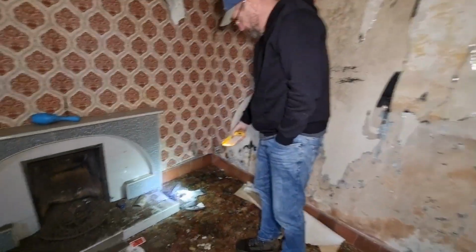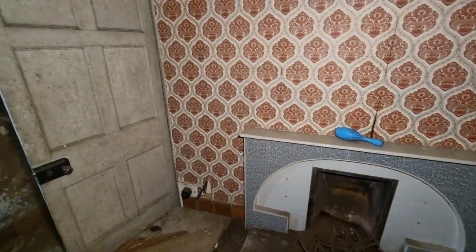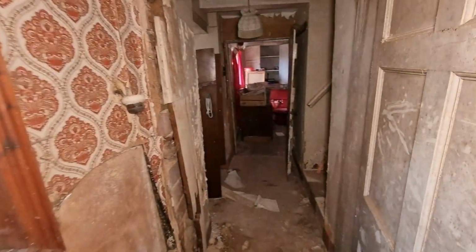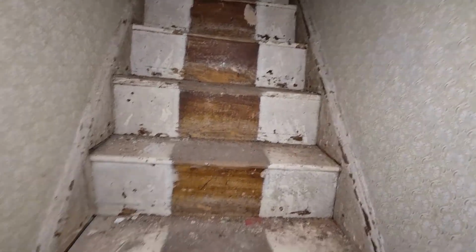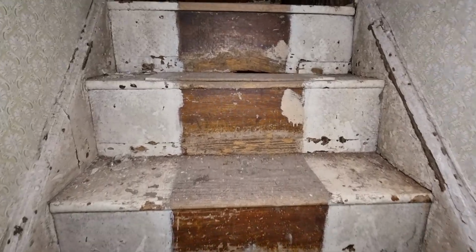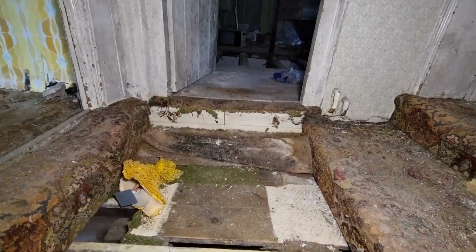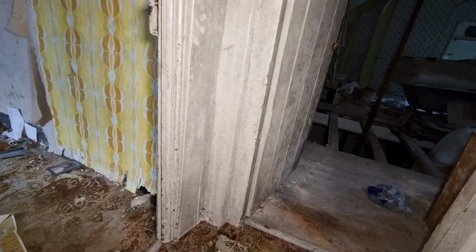Oh. There's a dead bird in here. Where? Pigeon. It's a big one. Couldn't get back out, I bet. Yeah, probably. I don't know what the upstairs is going to be like, but it don't look too good. That's not very good. Turn on the joists.